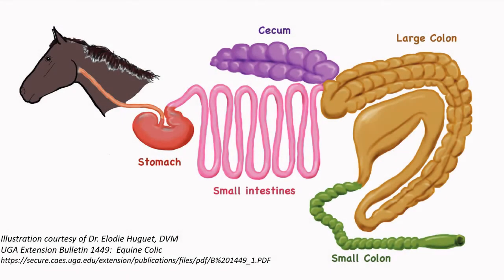One of the first things that we need to talk about is that the horse is what we call a modified monogastric or a hindgut fermenter. This means that the horse only has a single stomach and it has a specialized compartment in its hindgut called the cecum where it digests fiber in the forage that it eats.